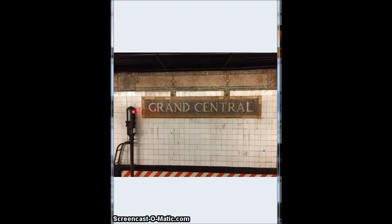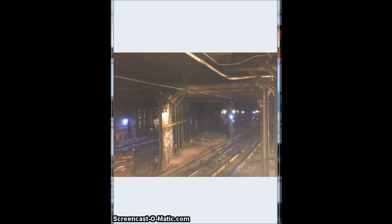That is the Grand Central logo on the Grand Central Station. Now later in the video, we're going to be going to Grand Central. We're going to revisit that. I've taken you guys there before, but I have a few more things I'd like to show you at this point. This is still in the Chambers Street subway station.